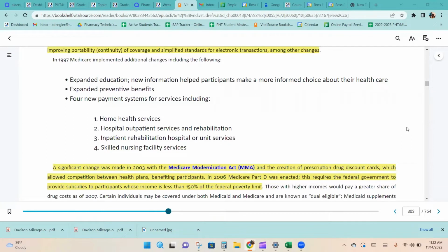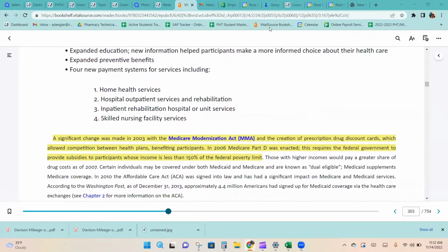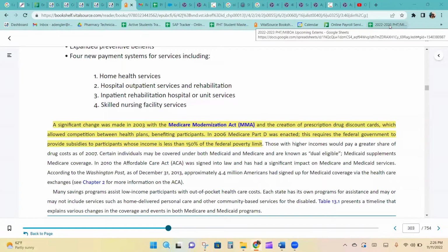In 1997, Medicare implemented additional changes, including the following: expanded education, expanded preventative benefits, and new payment systems for services, including home health care, hospital outpatient and rehab, inpatient rehab, and skilled nursing facility services. A significant change was made in 2003 with the Medicare Modernization Act and the creation of prescription drug discount cards, which allowed competition between health plans benefiting participants. In 2006, Medicare Part D was enacted. This requires the federal government to provide subsidies to participants whose income is less than 150% of the federal poverty limit.